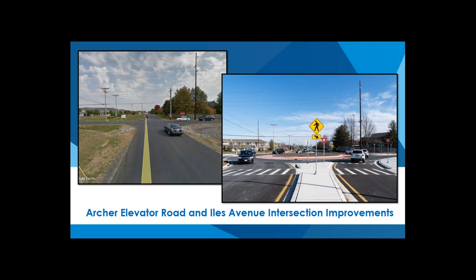necessary in this location because Isles has 5 lanes of traffic and Archer only has 3. And so instead of reducing the lanes prior to the intersection entirely, it was decided that the outer lane for Isles Avenue would be converted to a right turn lane for both directions. Now, the reason there's a bypass lane in the one area is due to the fact that we were able to provide that additional right turn lane along the south leg of Archer Elevator Road, which was required for the YMCA entrance, which is near the intersection.